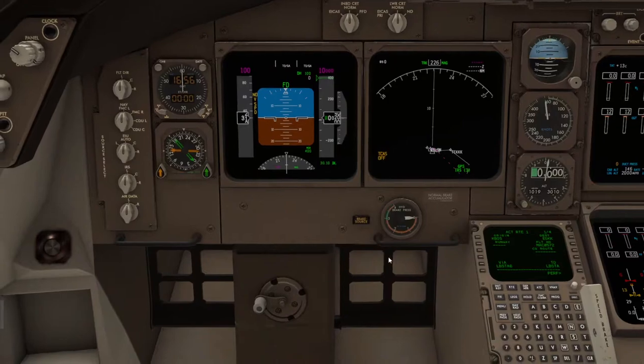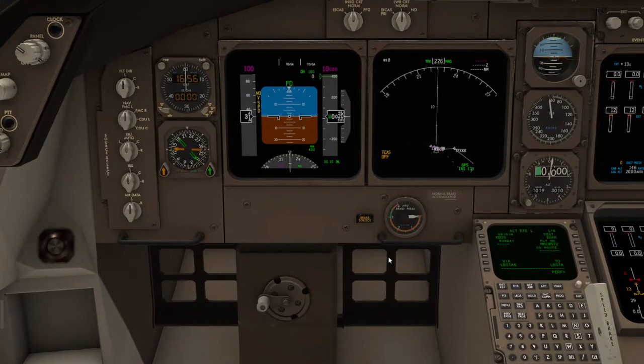Now, we're going to continue the FMC. And again, please, my apologies for that lengthy delay, 5-10 minute delay with talking with my wife. But we'll try to keep that to a minimum until we're airborne.